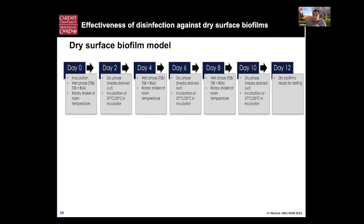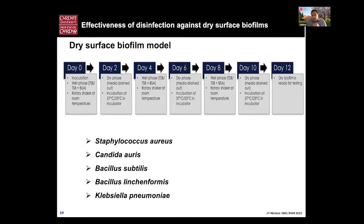The surface is nicely covered with those dry surface biofilms. We've used that method to produce dry surface biofilms with a number of species. We started with Staph aureus, but also used Candida auris, Bacillus subtilis, and the environmental Bacillus licheniformis. We also used Klebsiella pneumoniae, and some food pathogens, Salmonella enterica and Listeria monocytogenes, which form very nice dry surface biofilms. Because we're able to reproduce them, we can test solutions to combat them and understand the efficacy of interventions against those dry surface biofilms.